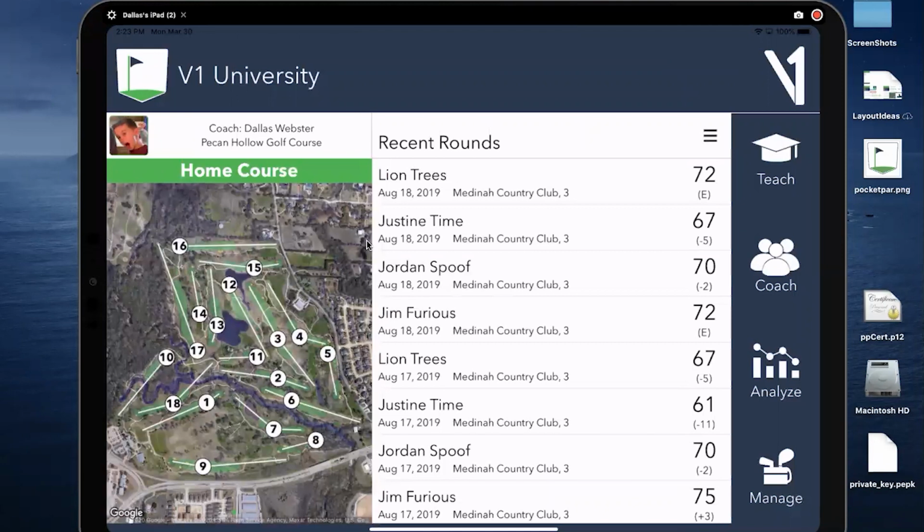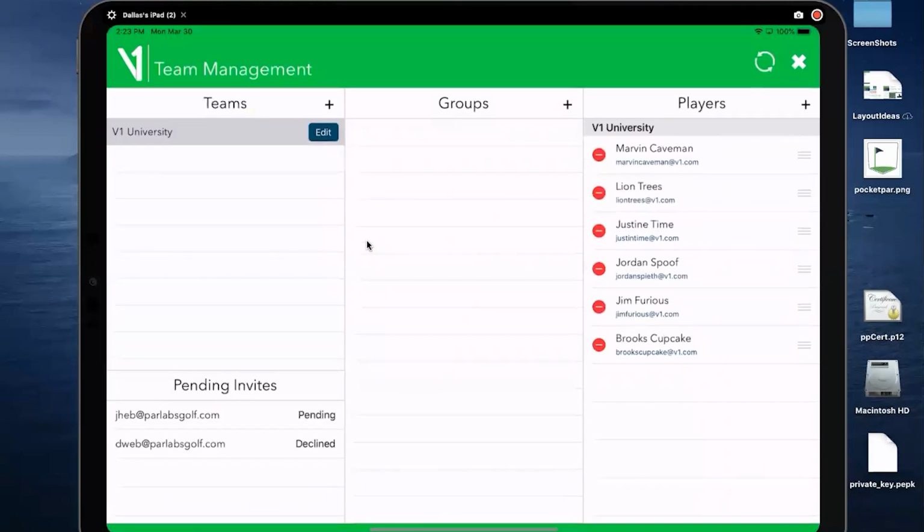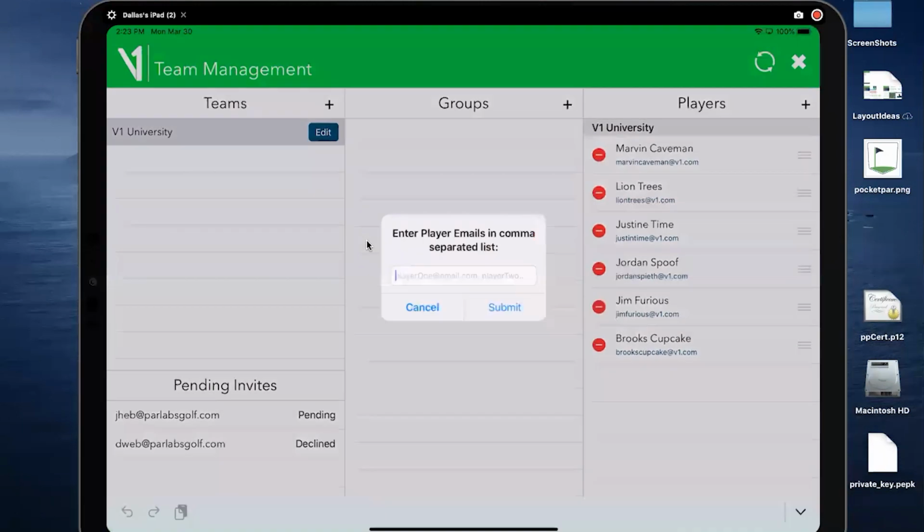This updates daily. So if it hasn't updated within the last 24 hours, it'll go pull and see if your students have any more recent rounds or any more information that you should have in front of you to go look at. If you click the manage button over here, you can manage that team. So in this case, I can see players that I've invited to the team on the bottom left and whether they've accepted or declined my invite to join the team. On the right-hand side, I've got a list of players. So I could add new players, for instance.